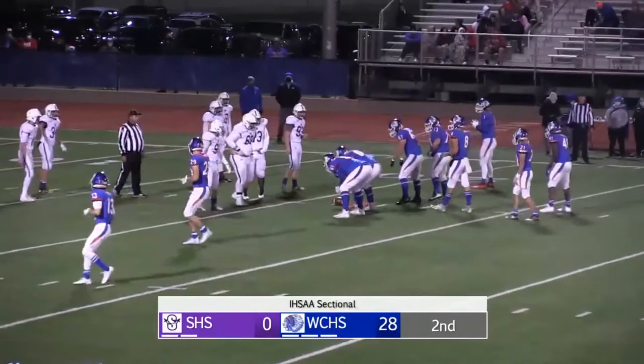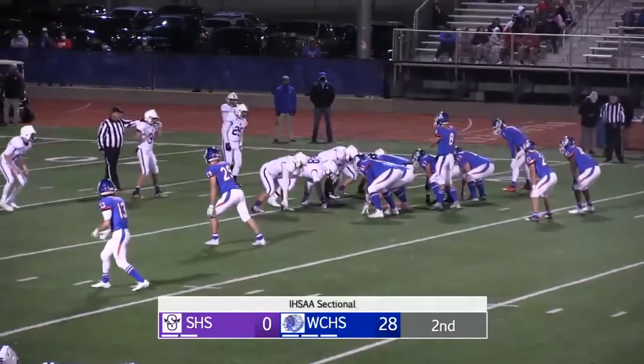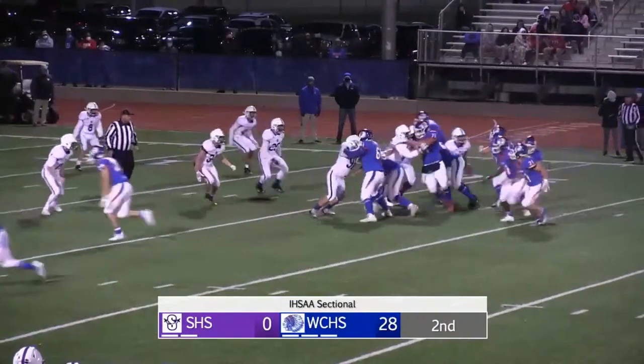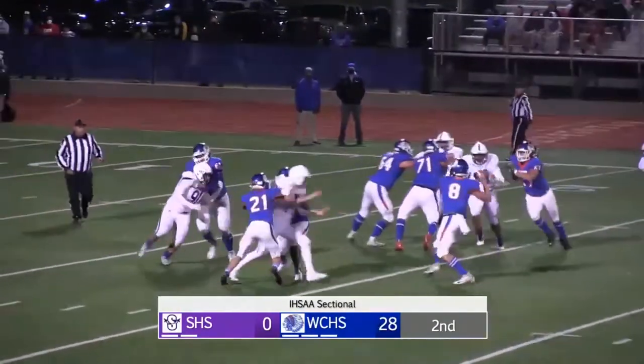And one factor just to watch here, speaking of time, is if the Warriors lead by 35 or more going into the second half, we'll have a running clock in the second half. New foul rule.